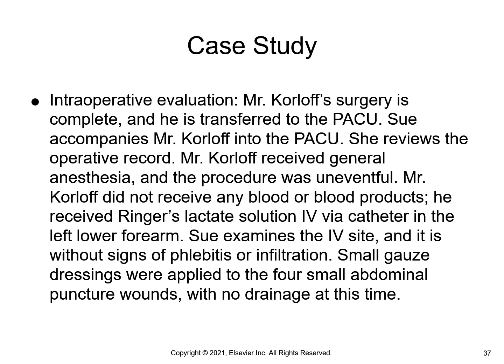The student positions the patient to maintain a patent airway and notes that the respirations are 12 breaths per minute and unlabored. Airway is clear of secretions. No signs of pressure over bony prominences are noted. The intraoperative evaluation occurs during the postoperative phase.